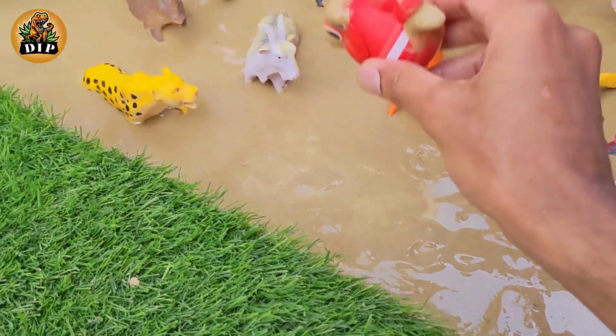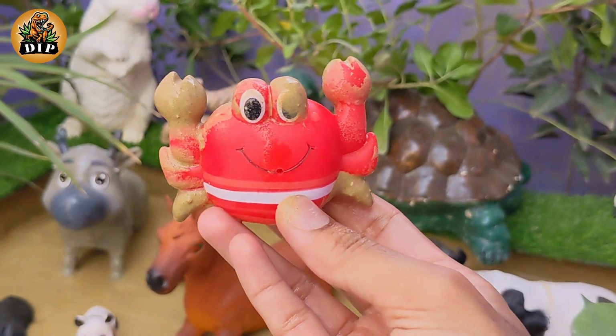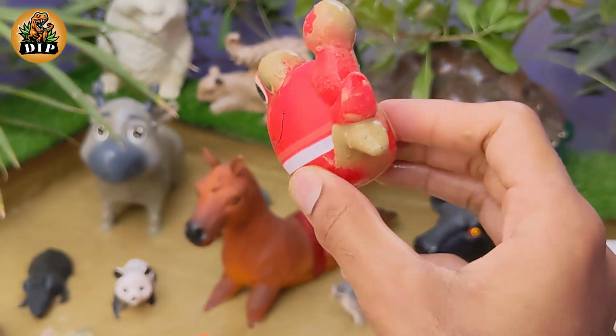And the next animal is crab. Crabs are invertebrates, which means they have no backbone.